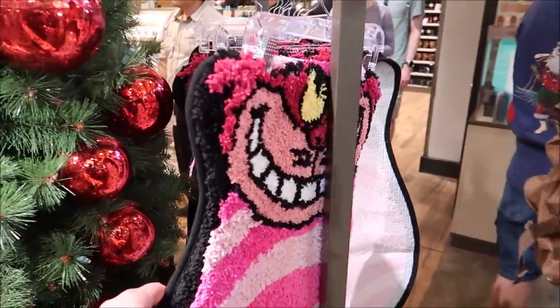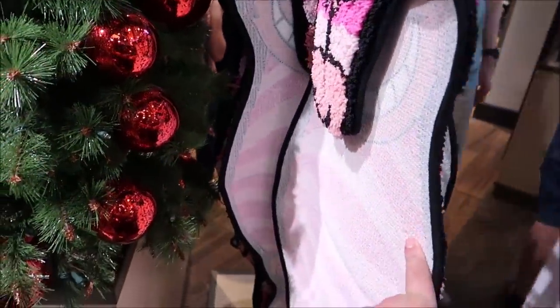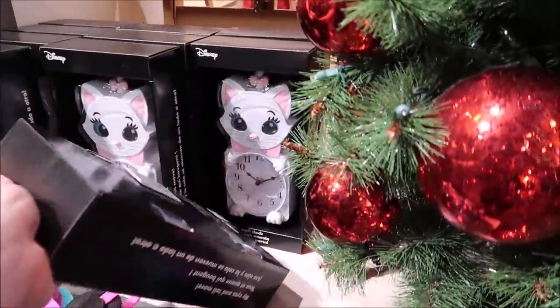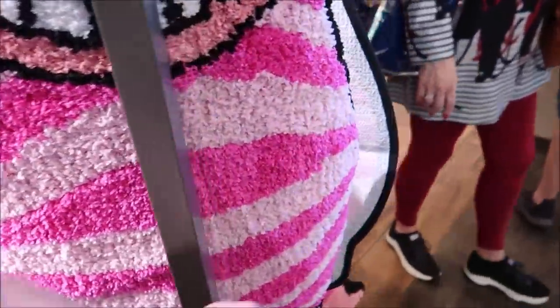Look at this. Is this like a bath mat or is it a kitchen mat? I'm not even sure, but I like it. And then they have a Marie wall clock right here too. That's actually really nifty. I wonder how much the wall clock is. $59.99 for that. Holy moly. I wonder how much the rug is though. I mean, that's interesting. I don't know where I would put it.